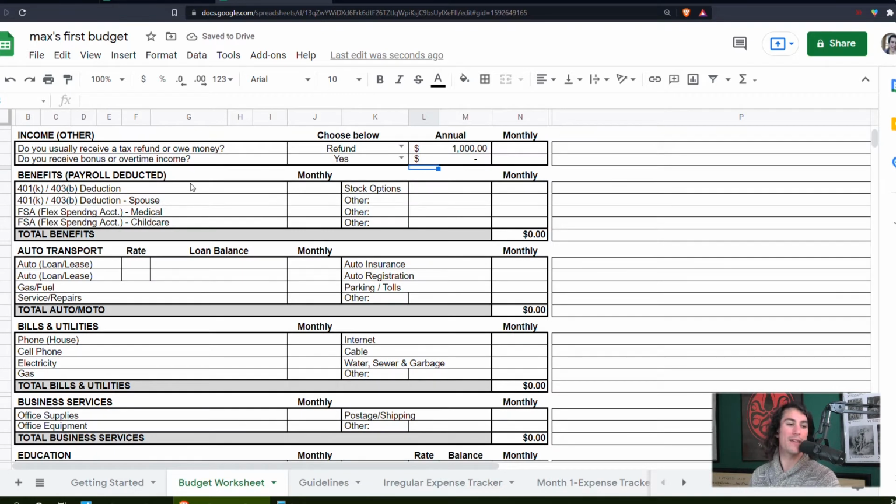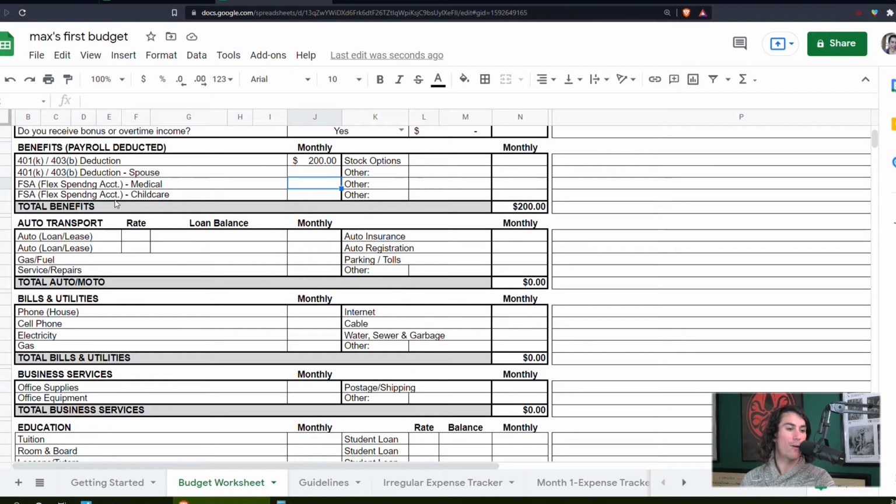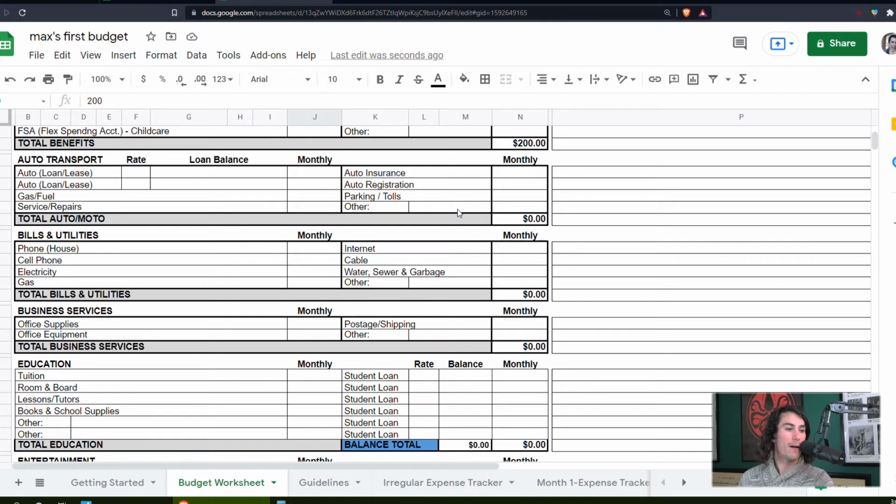All right, so here is if you have a traditional job, have a 401k or some type of pension, and they're taking out that monthly. I was putting in $200 a month. I did not have a flex spending account. So if you have a medical or childcare FSA account, you're going to put that there. Stock options, if you are being paid in stock by the company, and any other benefits that are being deducted. So I was only putting $200 towards the 401k every single month. So that's good there.